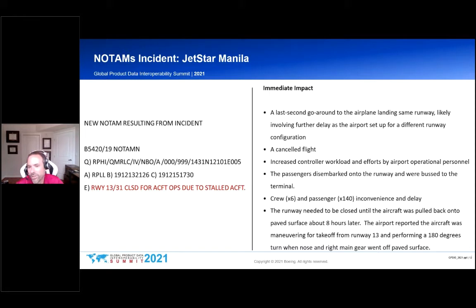Increased controller workload and airport personnel, quite a strain on an operational airport to close a runway, reroute traffic, route ground control equipment, and then support equipment to safely move passengers off the airplane and back to the tarmac. That's quite a bit of work for the airport. Again, the passengers were bused to the terminal. We had 6 crew and 140 passengers inconvenienced and delayed, and an 8-hour runway closure.